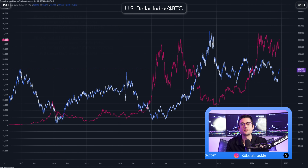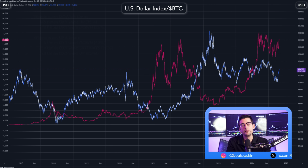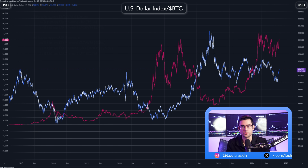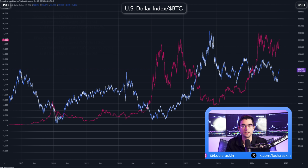Next up, we have the US dollar index chart. The Bitcoin chart is denominated in dollars. So you would think if the dollar goes up, Bitcoin should go down, and vice versa. Typically, the dollar is inversely correlated to risk on assets like Bitcoin.